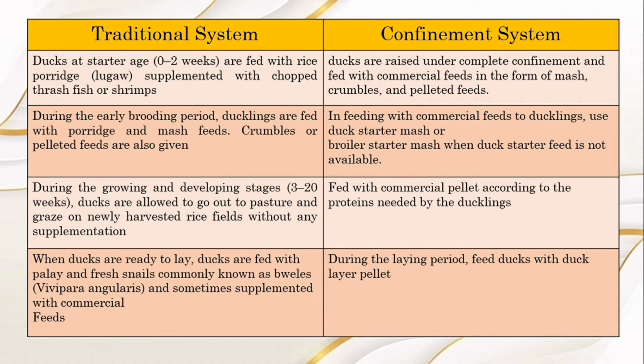Okay, and in the next box we have in traditional. During the early breeding period, ducklings are fed with porridge and mash feeds, crumbles, or pelleted feeds are also given, but they are actually quite the same with confinement system in this portion. So let's go with confinement system in the second box. In feeding with commercial feeds to ducklings, use duck starter mash or broiler starter mash when duck starter feed is not available.